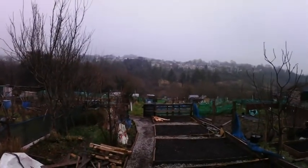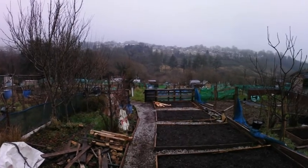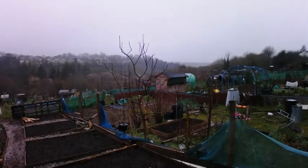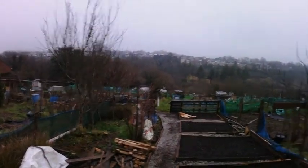But we are quite lucky that ours is south facing, and the winds are normally westerly, southwesterly and so on, so we are quite protected here. Beautiful view. But let's have a look.